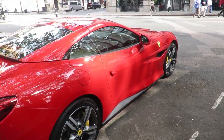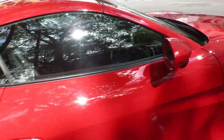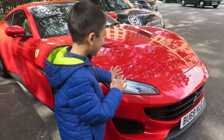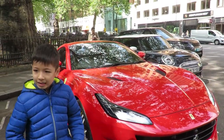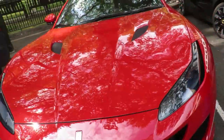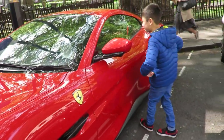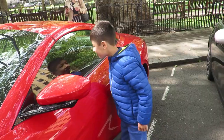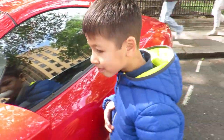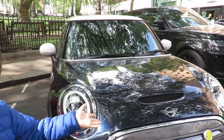I don't know what model it is. It doesn't say, it just says Ferrari. Let's see the interior again, like usual. Interior check. Actually, pretty decent. Oh, let's just say, nice electric Mini real quick.